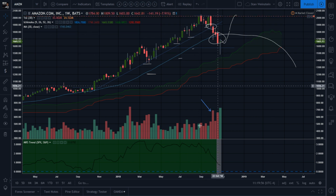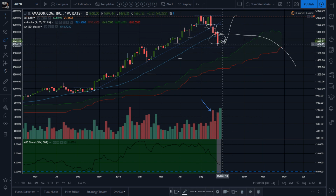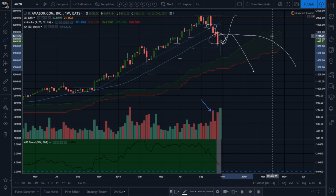I need it to digest all this overhead resistance. And if there's not enough buyers to do that, then I'm going to start looking at a play on the stage 4 downtrend. But look, my Ichimoku cloud defined support, guys. So until I'm through that, I'm not going to think about shorting Amazon.